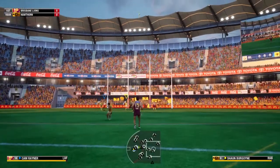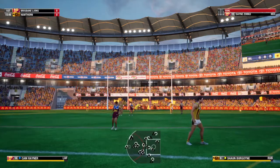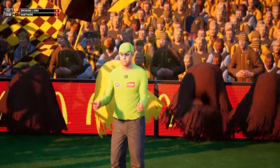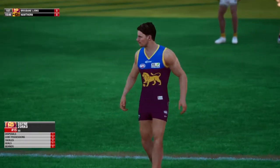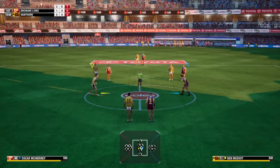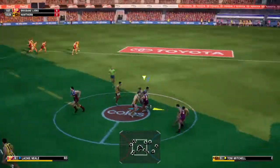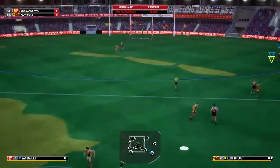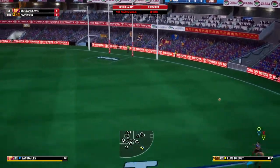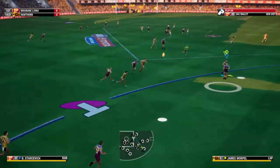He goes it alone. Looks okay off the boot. That's a big goal. What an effort. That's his first. Zorko enjoying that goal. The first goal of the match. Back with another centre bounce. McInerney does well. Kicks in heavy traffic. Bailey has it. Plays on now. Looks to move it by foot.